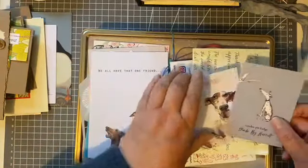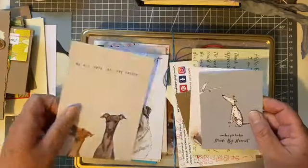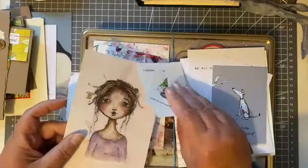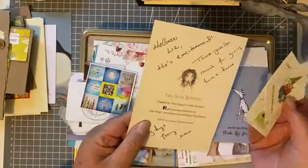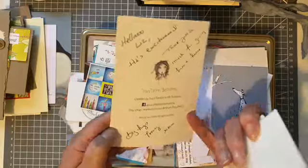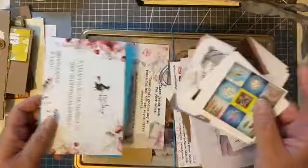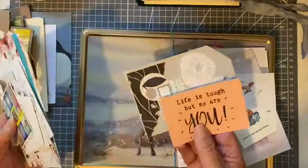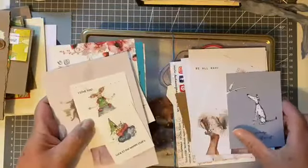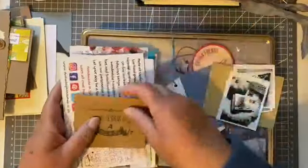We buy quite a lot of things from this lady, Made by Harriet, because it's the greyhound related things and doggy things. And this is Tracy Eason Illustrations. I buy some stamps from Tracy and just some business cards and whatnot that I thought were quite nice, and would go in the journal. So we'll have a look through and we'll see if we can come up with something on a page.